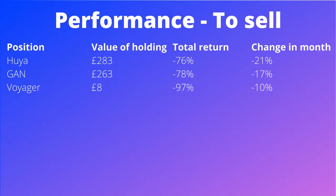Otherwise, to see why I'm changing my portfolio approach, as we've described here, click on the link on screen now, and I detail my changes to the approach in constructing and managing my portfolio.